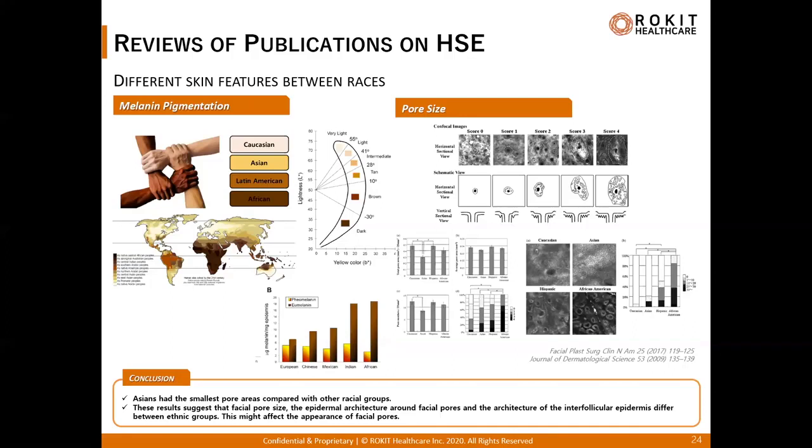And there's that rhythm of skin color changes there as well. And given that pores are the first entryway for topical agents or chemicals to the skin, this may be an important consideration in the building of an HSE. But beyond this example, figures in the slide down below show that with differences in skin color, there are also differences in overall gene expression profiles.